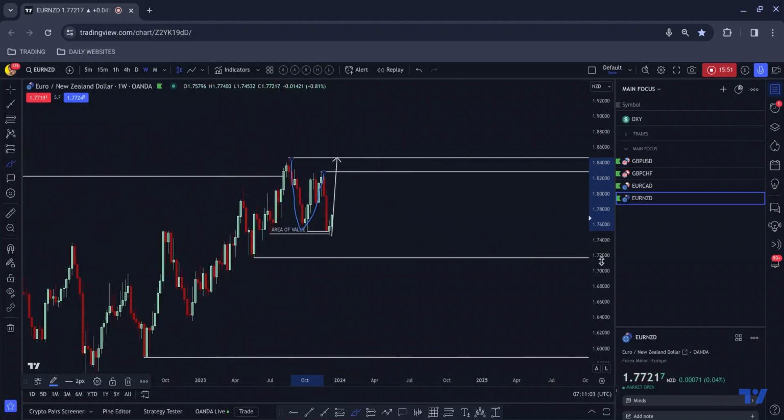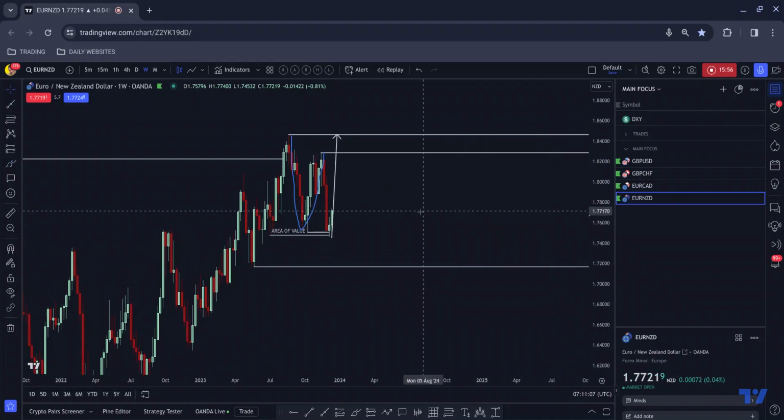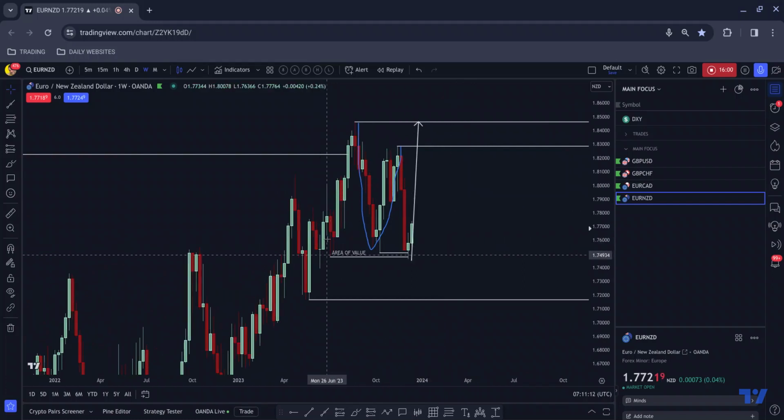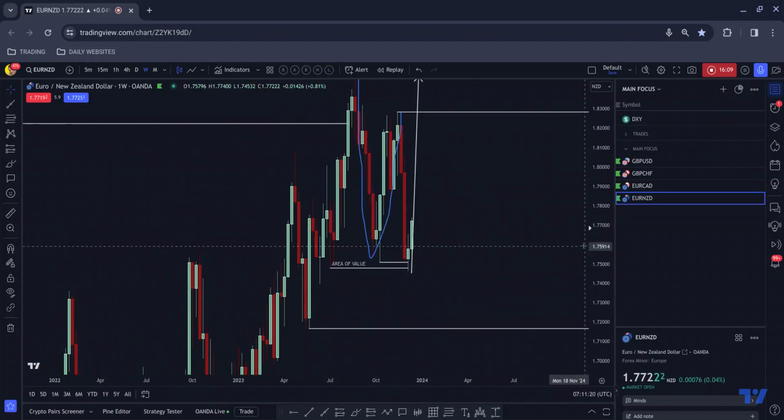But when I see price action like this, just look at what's happening on the weekly. We also have a low here. We come back down, we near missed that low. We have this sharp pullback that I was talking about, and then we tap into that low, and then look how we're pushing up. This is the key detail.